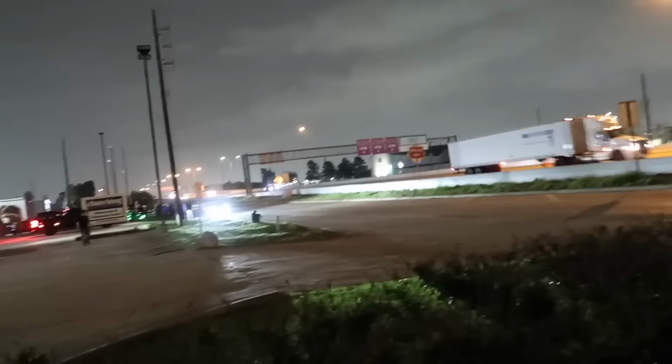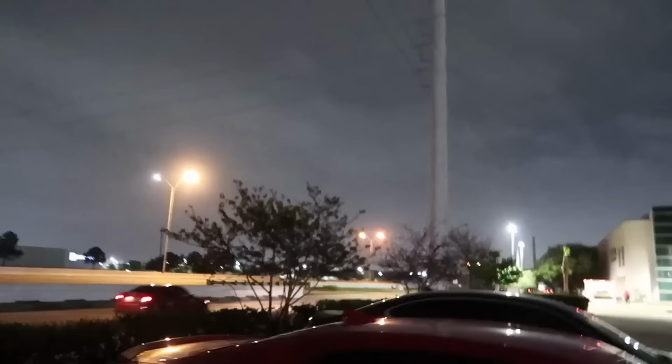All right, we're back at the meet. Still a lot of people here. Dang, that thing is loud. They didn't do anything. I'm pretty sure that's a cop. Not right by the cop. Wow, that was loud.